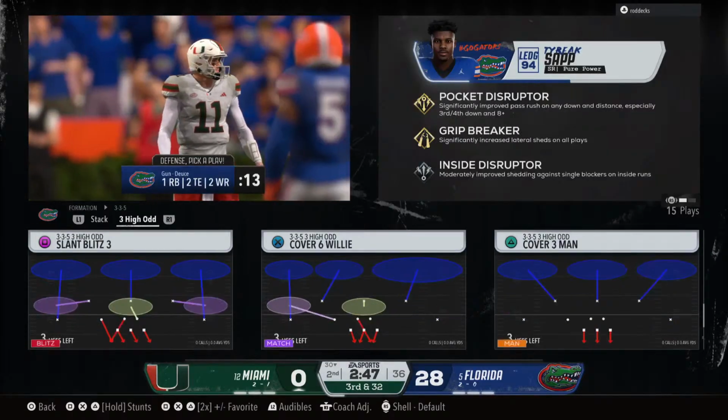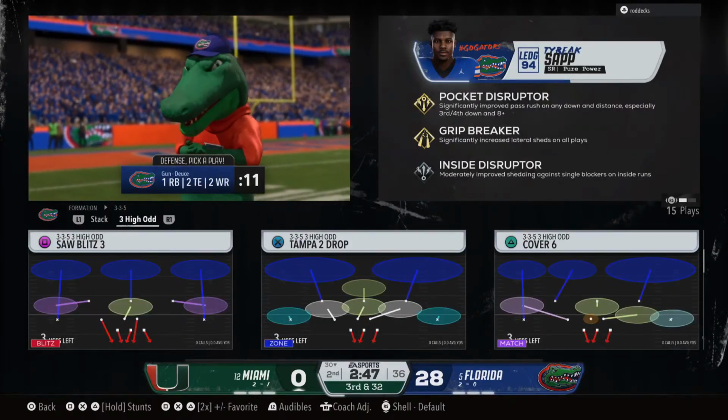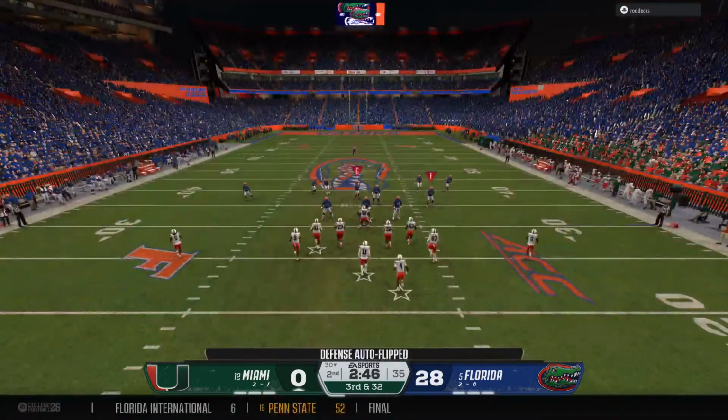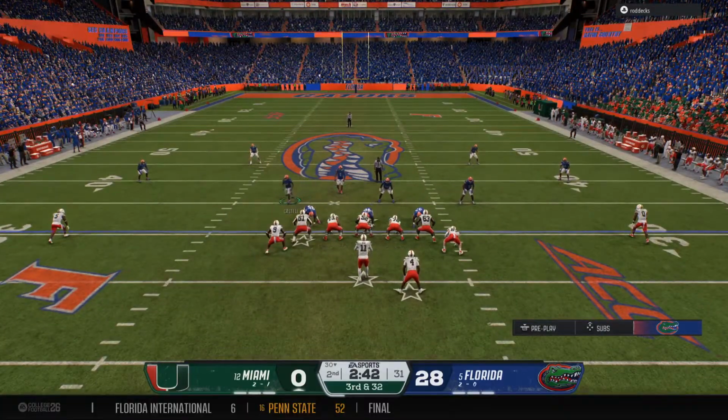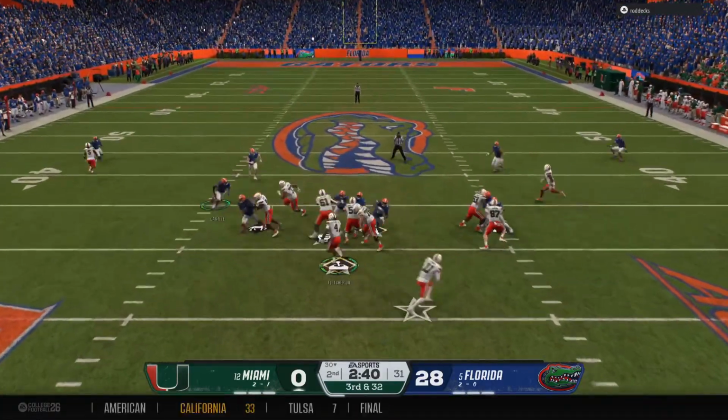You got to be impressed with this defense early in this game, guys. They've got a big lead because they are getting after the quarterback. They've already generated multiple sacks. They thought coming into this game they could take advantage of this offensive line, and that game plan is working to perfection.